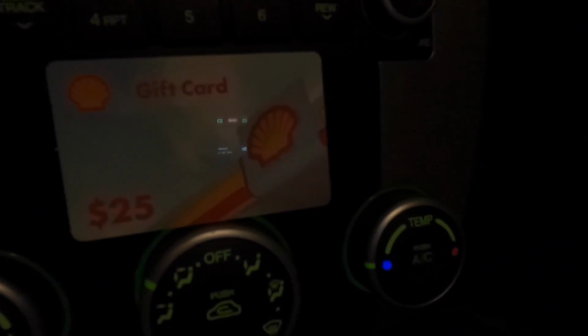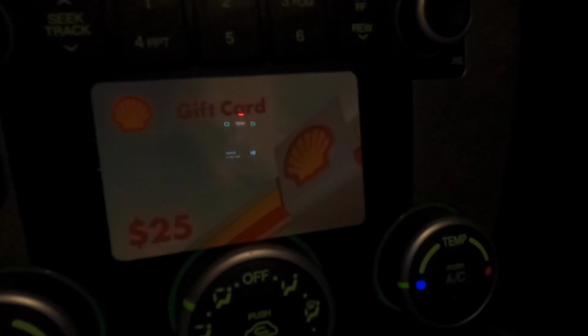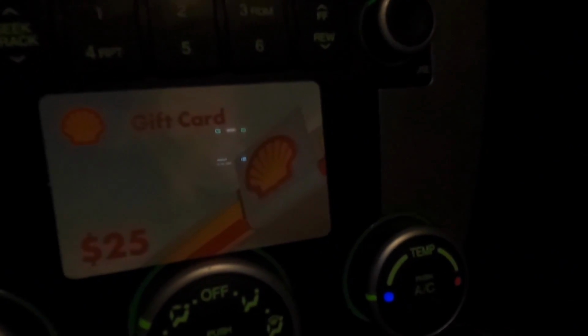6 gallons of gas. So gas right here I'm thinking is $4.19, but if I use my fuel rewards, I can get 3 cents off. So let's say $25, depending on my calculator here. I got my calculator here. So we take $25 and divide it by 4.17 to be conservative. That gives us 5.99. So we should get about 6 gallons of gas, roughly.